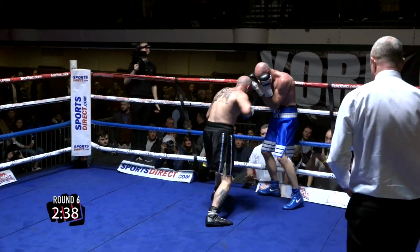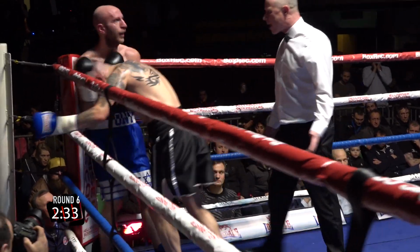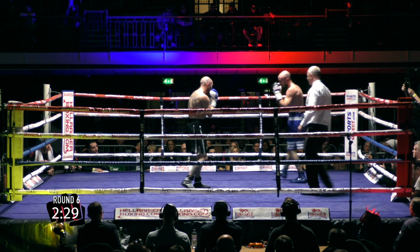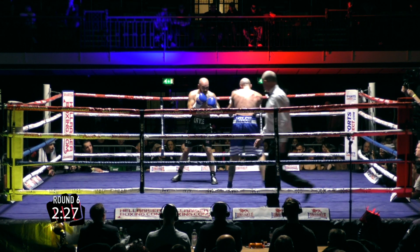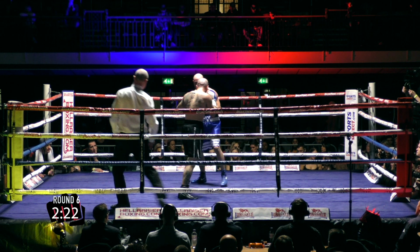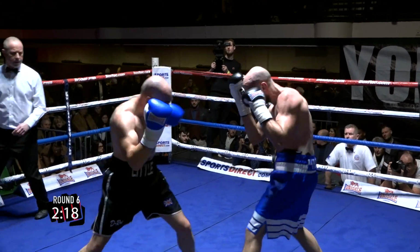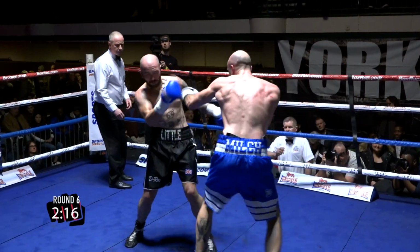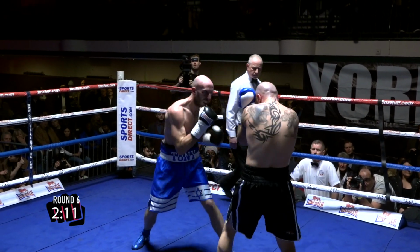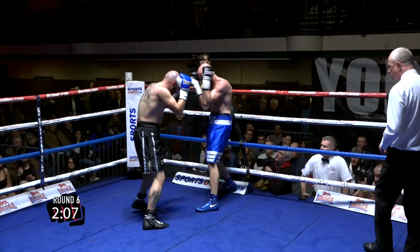I think the thing that's really been throwing Tony is the switch hitting. He seems to be all right with Little when he's on orthodox. As soon as he steps round to southpaw, he's catching Tony with more shots. Milch trying to pump out that jab. Right hand behind it that time. Got to keep Little long and try and keep out of trouble. That's it, he needs to keep doing it. Relentlessly pump it out. Just being dragged into a bit of a war though, and Danny Little will fancy that.